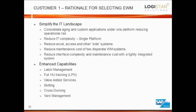So for them, obviously, bringing all that into one system eliminates the maintenance cost of two disparate systems and the interface complexity and maintenance costs associated with it. And then some of the additional enhanced capabilities underneath: labor management, slotting, cross-docking, yard management, some of the big-ticket items that they either did not have with the existing systems or were not implemented with the existing systems.